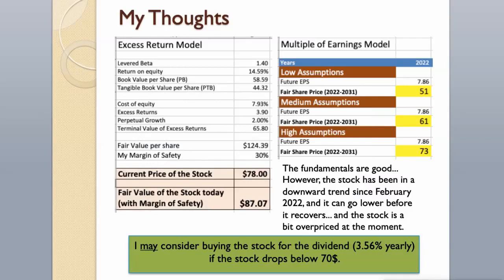The fundamentals are good. However, the stock has been in a downward trend since February 2022, and it can go lower before it recovers. And the stock is a bit overpriced at the moment. I may consider buying the stock for the dividend, 3.56% yearly, if the stock drops below $70.